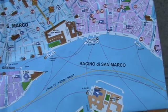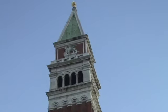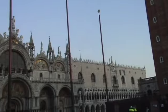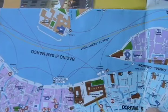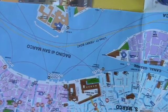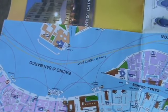To know where this scene is, I'm going to turn the map. Okay, to know where this view is, the brown at the bottom, those buildings, that's San Marco Square where I'm standing. I'm standing not too far from the water, and I'm looking straight out, and right across from there is that church.